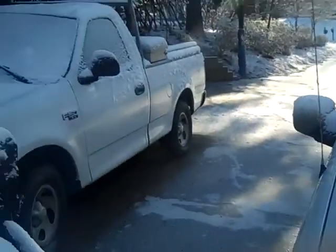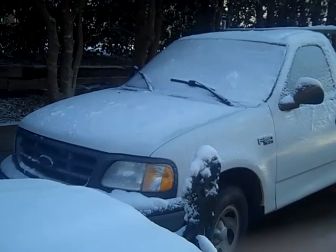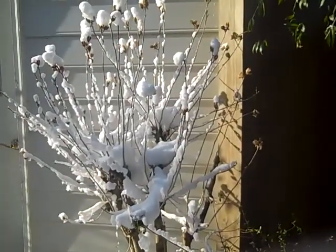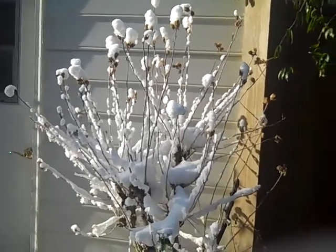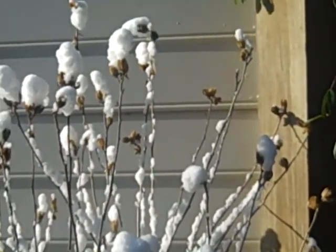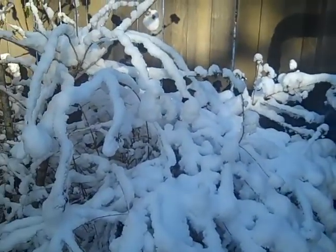Now, this is my brother's car, a Ford Explorer, and that one right there is a Ford F-150 owned by my father. Ah, yes, these kinds of trees. I never knew what they were called, but I always liked them. If you can see the flower buds on the end of their branches, they bloom in the spring. As well as this lovely example right here.